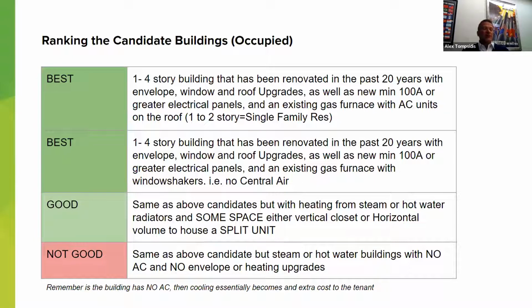The good candidate is the same as the above candidates with the envelope modifications, is what I'm saying there, but with heating from steam or hot water and some space, either vertical closet or horizontal volume to house a split unit. And I caution, a lot of the places that we go to, people have a lot of stuff, and there's not a lot of room to put these things. So that can be quite an uphill battle in a space that doesn't have a traditional or legacy gas furnace with duct, which means it has a room. So we need to take up a room or space.